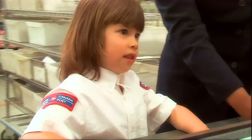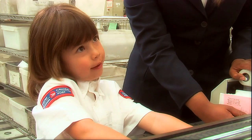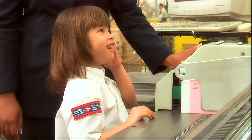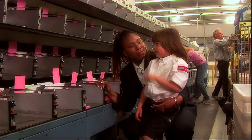Slide! These machines are pretty smart if they can read. Yes, they are very smart. Even though I can read chapter books and they can't, is there a button for me to press? Yes. Look at that. Look at that. Do you see your letter? Right here. How are you going to get that letter to my grandma?